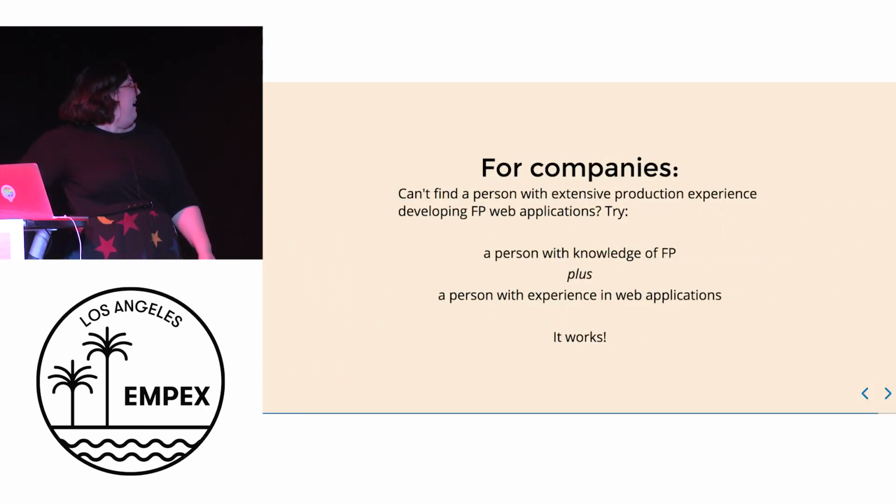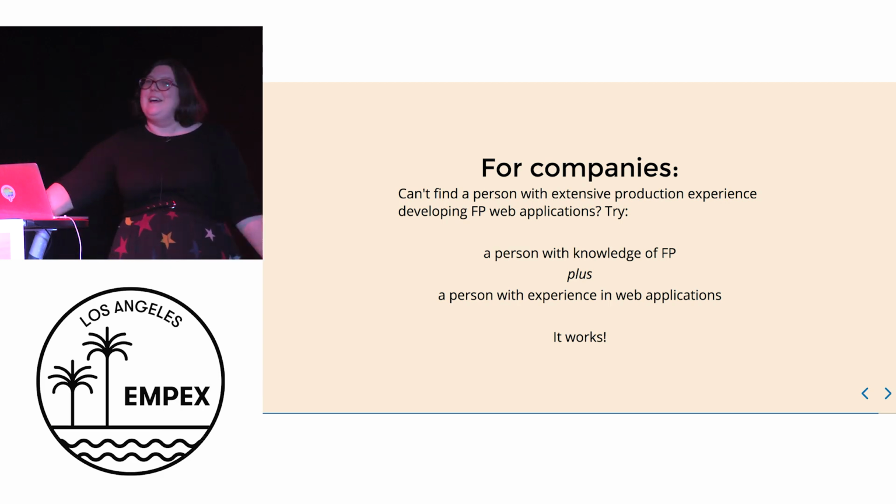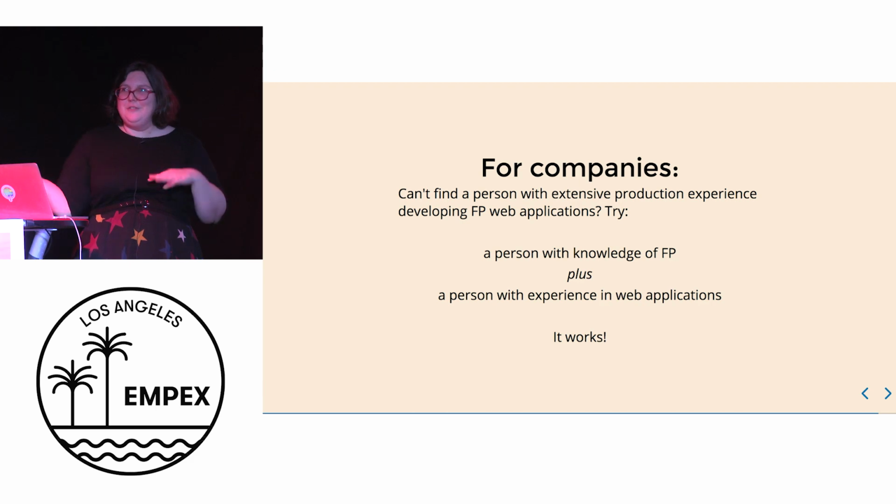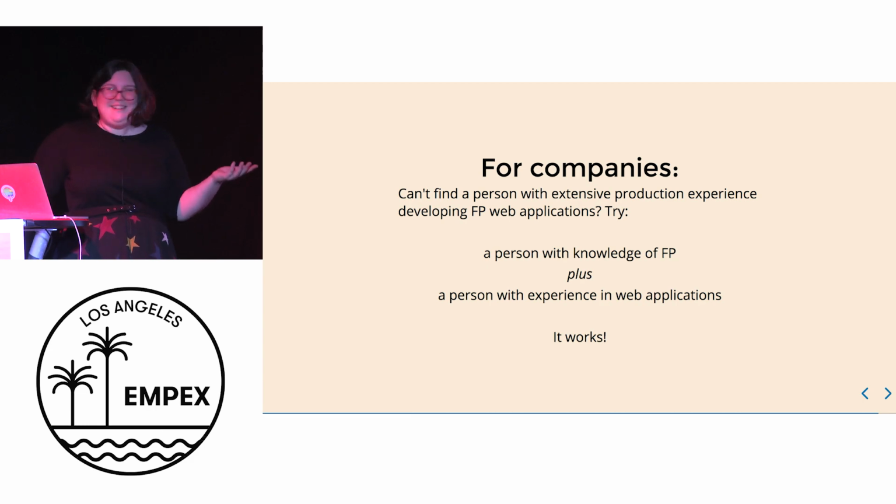So I want to offer some advice for companies. I thought it was really interesting that y'all have been working on your apps for 2 to 4 years. Eventually, they're going to be legacy apps, right? If everything goes well, right? So if a company can't find somebody who has extensive production web app experience in their particular FP language, what I'm saying is that you can try getting a person with knowledge of functional programming and pairing them with somebody who has a lot of experience with web development. And if they're good communicators, good things can happen.